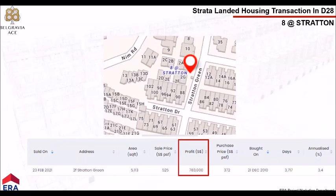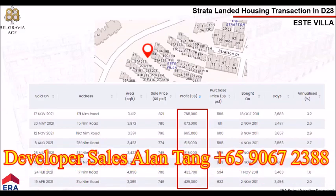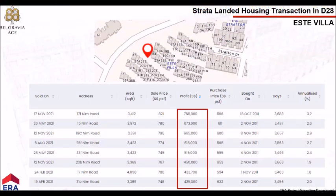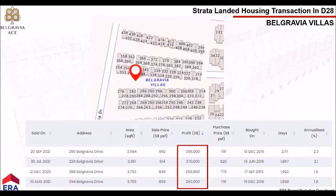8 at Stratton is another strata landed development, which is developed by the same developer as Belgravia Ace, Fairfield. Look at the profit, over 700,000. Okay, ST Villa is another development that is reaping profit from the sales, from 400K all the way up to 700,000. And for Belgravia Villas, the profit is 250 to 398K. So in summary, potential buyers are still buying in this area, and all these data can serve as a guide during your discussion with your clients.